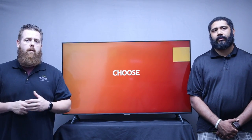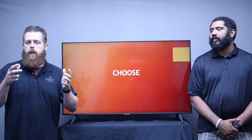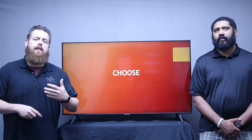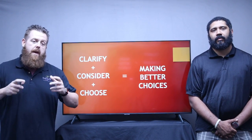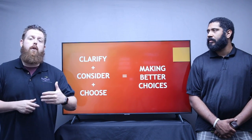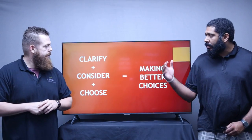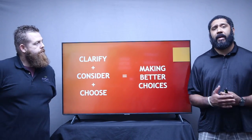And that really is important, because ultimately, as Spencer said, you want to surround yourself with people that are going to help you make better, healthy decisions for your life. And that's kind of the goal, is making healthy decisions for your life. And so once you choose that and you've made your decision, it really is about making good, healthy choices, whether it's education or health or whatever it might be. It's really, really important. So if you follow our 3 easy steps here, guys, clarify, consider, and choose, you're going to come out making better decisions.